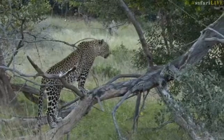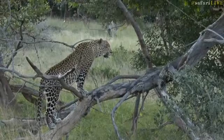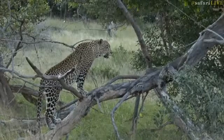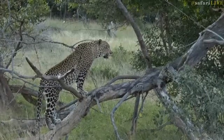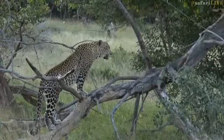Now look at this, everyone. This leopard's up and is moving up the tree. Fantastic. Oh, perfect. It's paid off for us to sit and wait here.